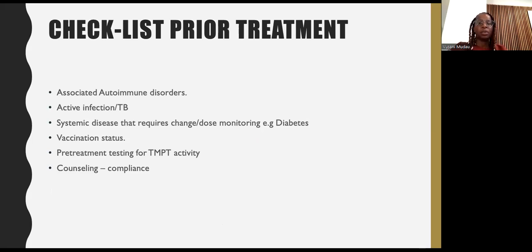And then once you have assessed and made the diagnosis, there are a few things to check prior to initiation of treatment. The aim of the pre-treatment evaluation for these patients is to limit treatment-related complications and ensure optimal therapeutic response. So one, you look at whether they have associated autoimmune disorders, because those will need to be addressed.